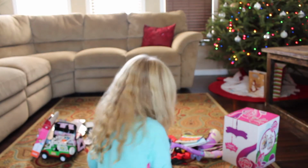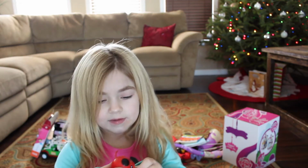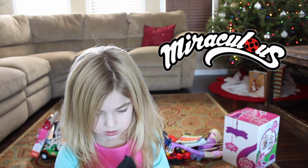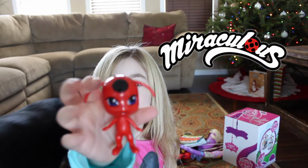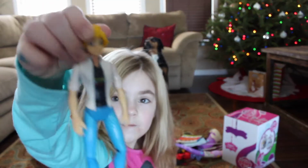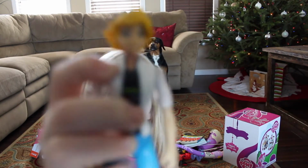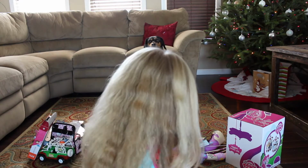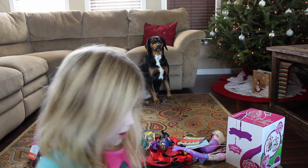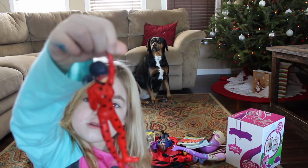And next, I got this Tiki from Miraculous Ladybug, and also I got Adrien from Miraculous Ladybug. He also glows up. And I got Plagg from Miraculous Ladybug. And I got Ladybug from Miraculous Ladybug.